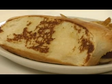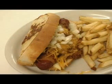Also on this, you'll see the bun. This is a New England style hot dog bun. You can't get this bun at Walmart, folks. This bun is baked fresh every day right here. Even the hot dog chili is Dad's own recipe, made from scratch.